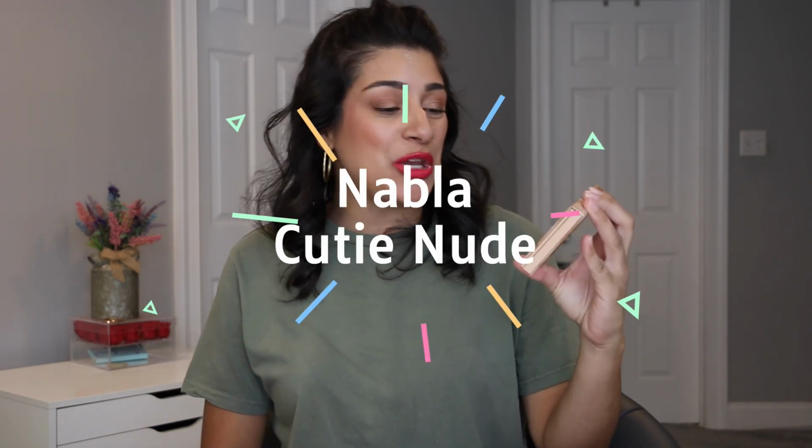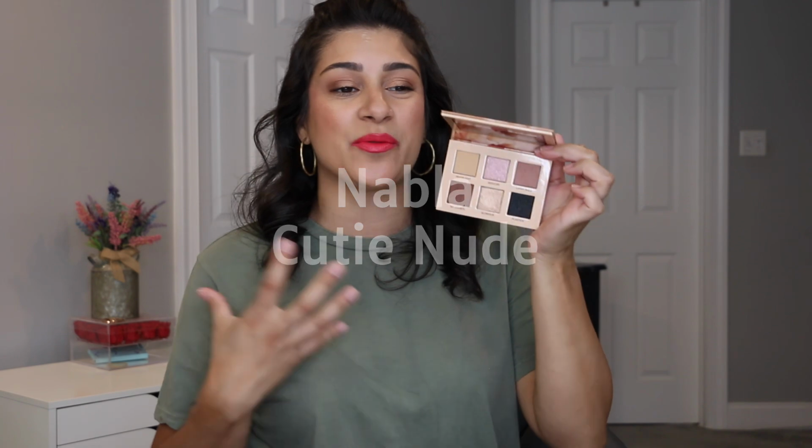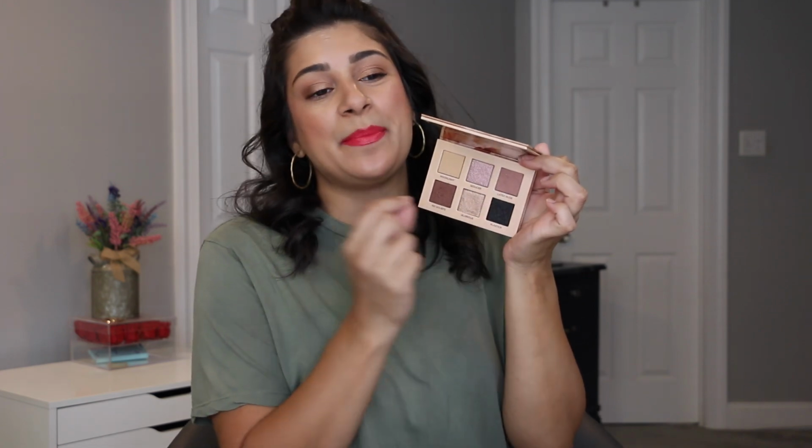Okay, up next is a palette that when I open it up, it looks like it's bland. It looks like it's just vanilla. To put it any other way, it just looks like it's vanilla, but I do love it because it gives you a little bit of dimension, and that's the Nabla Cutie palette in the nude. I know a lot of people did declutter this one, but for me, there was something about it, and I think it was because it leaned a little bit more pinky. Like these shades have a little bit of a pinkier, dirty rose kind of a look to it.